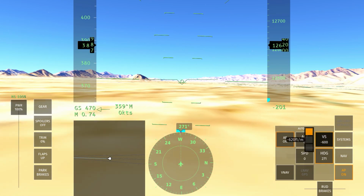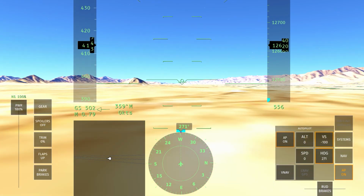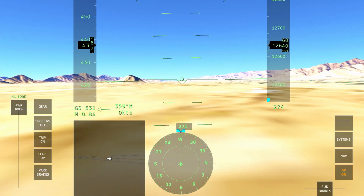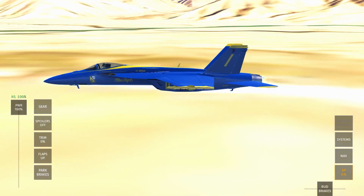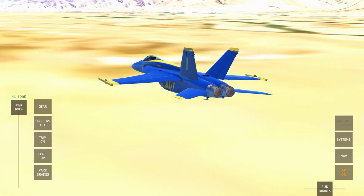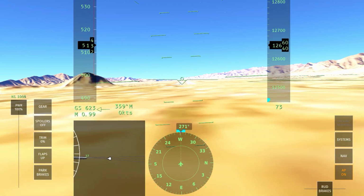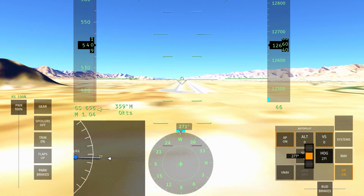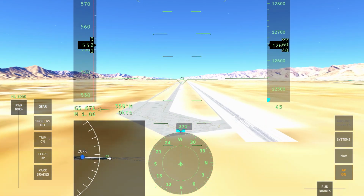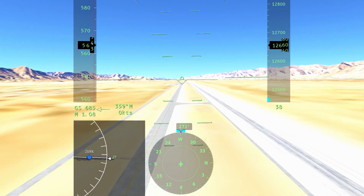Okay, right, let's do what we did last time with that vertical speed, and hopefully we can just overshoot the runway and go straight past it again. Fingers crossed that's going to work all good for us, because we're already at 500 knots. This aircraft is zooming and booming. For some reason it's slightly tilted and I don't like that. There we go. Right, we're at 560 knots already.